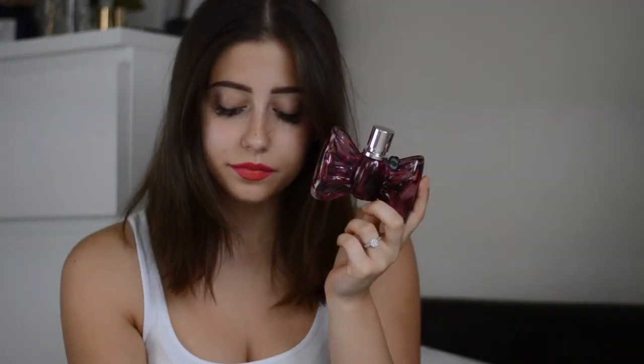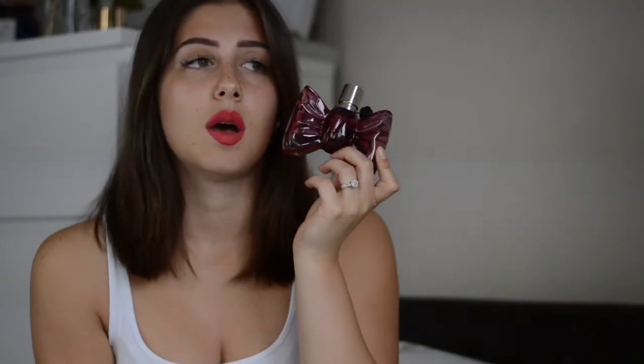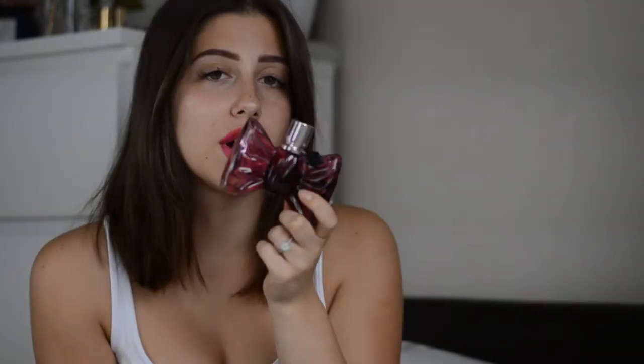So it's a very sweet smell, but it's got that little bit of sophistication still in it. It's not a sickly sweet smell like another perfume that I got. This is very pricey. I found it on John Lewis for £75, and that's only for a 50ml, so I would advise, if you did want to pick this up, to try and get it perhaps in airport at duty free.